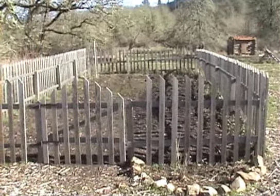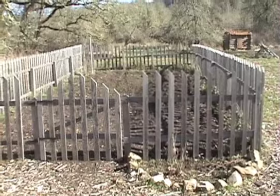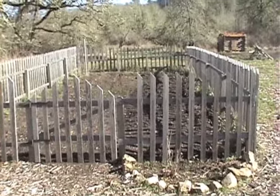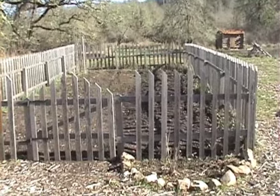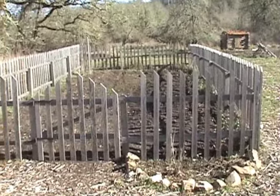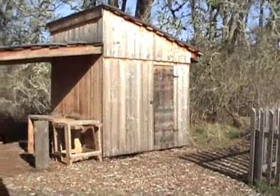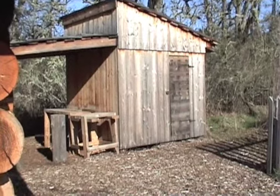Right here is our pioneer garden. We grow vegetables from the 1840s, 50s era. Here, heirloom vegetables kind of show what the pioneers brought with them in terms of things they grew here in Oregon. And then over here is our small blacksmith shop, and we have tools and a handle inside there.